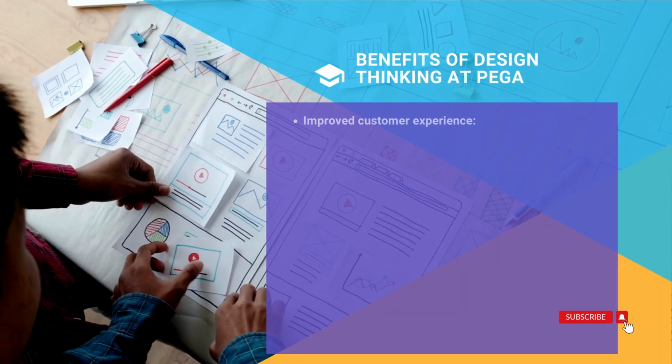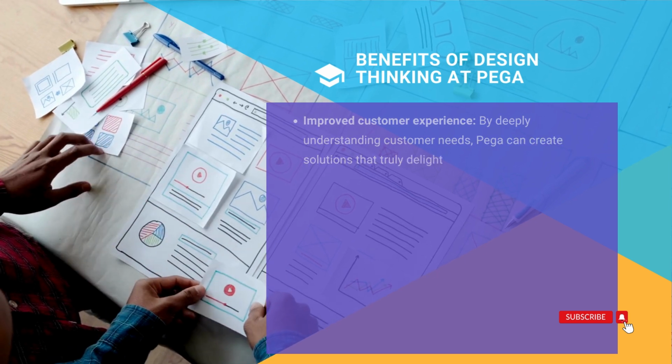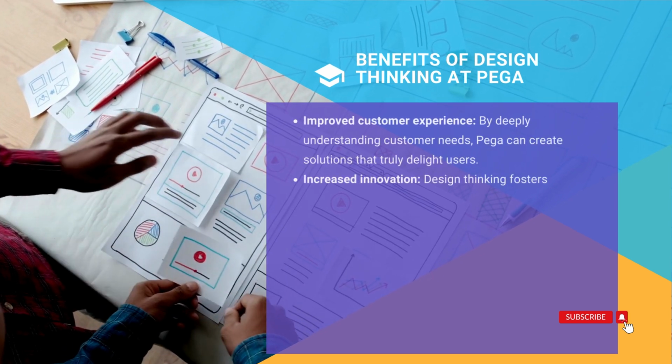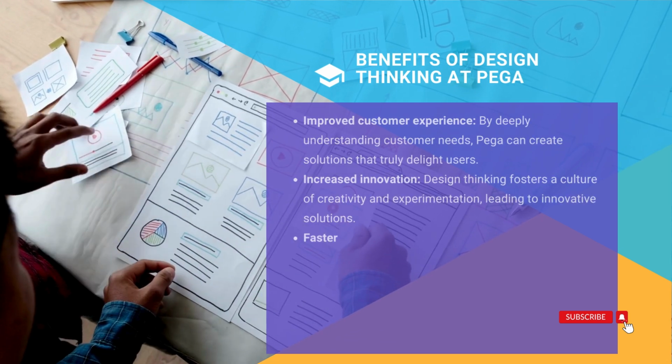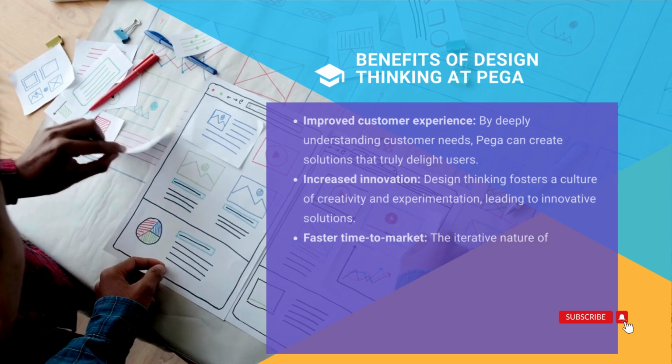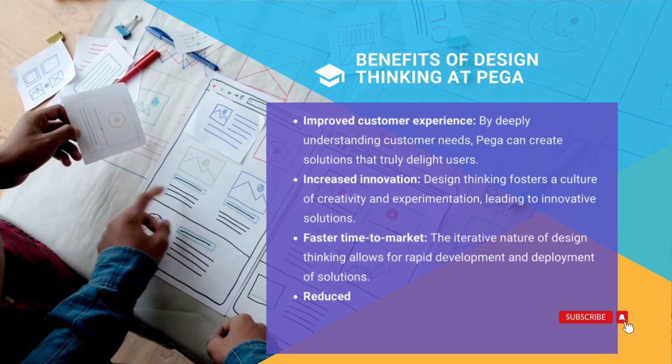Benefits of design thinking at Pega. Improved customer experience. By deeply understanding customer needs, Pega can create solutions that truly delight users. Increased innovation. Design thinking fosters a culture of creativity and experimentation, leading to innovative solutions.